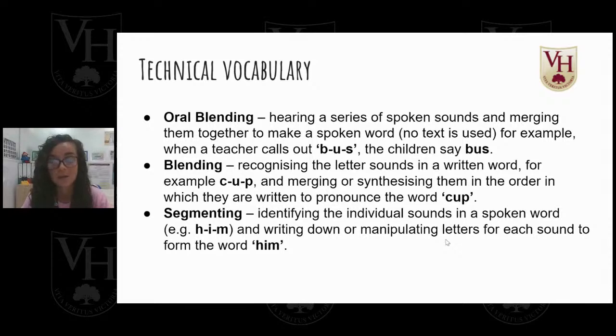So I, for example, do this before the children go for lunch. So I say, right, so and so, what's this? B-u-s, and they have to blend the word together, and they say bus. So that is oral blending. So if I say c-a-t, your child will then be able to say cat.